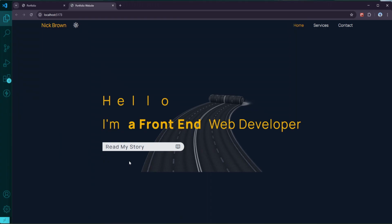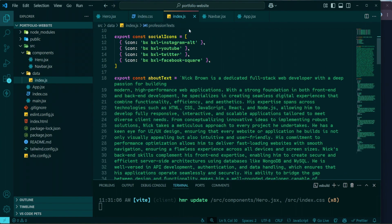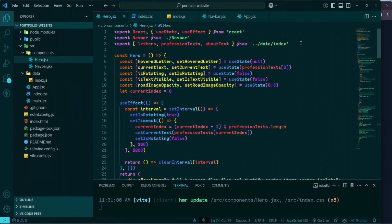Alright, next we need to add the social media icons on the page. To add social media links, let's first look at the data structure in the index.js file. As you can see, we have here an array called social icons. This array consists of 4 different objects. Each object has one property icon with the corresponding icon classes. Let's go ahead and import this array in the hero components.